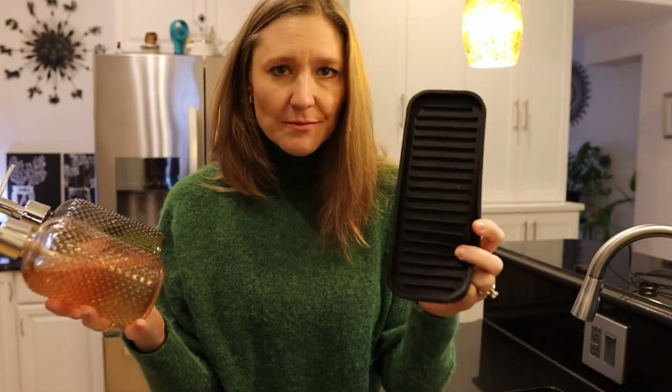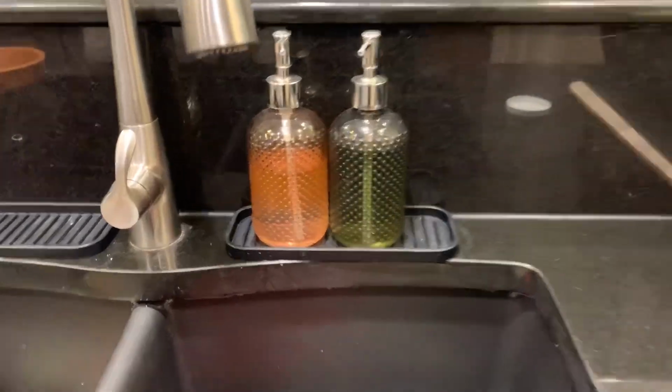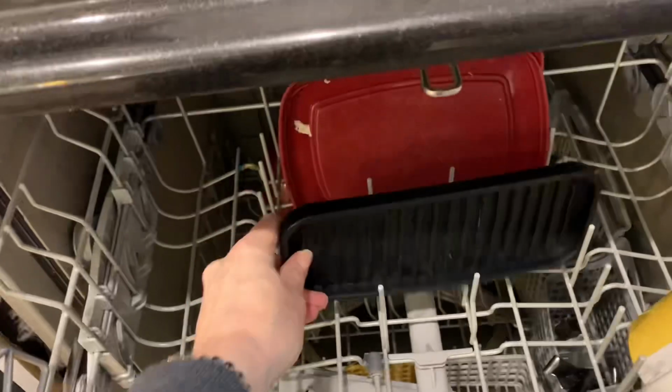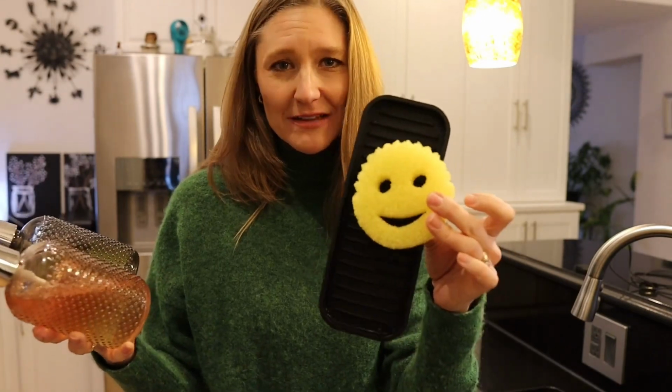I think this is great because this blends into the counter. I have a black counter, keeps these organized, keeps these looking corralled and together. But then I can throw this into the dishwasher to keep this clean. It protects my countertops. I really like these. I will link them if you're interested, but I think that makes a big difference. I also have one for my sponge. You can see I keep it like that.